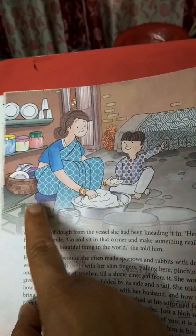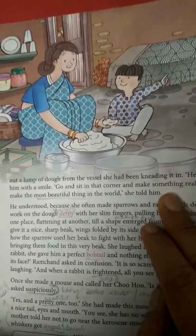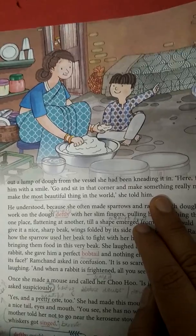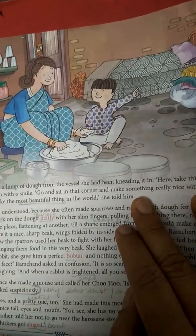Okay, children? So today we'll do till here. Please go through the textbook, the story till where we have done today. I hope you will understand because I've already explained. In case you have any problem, I'll definitely solve it for you.